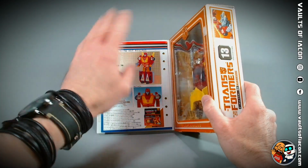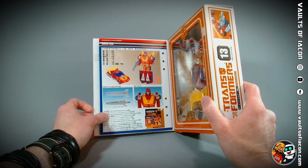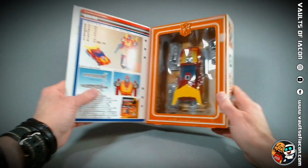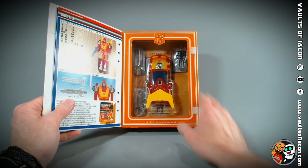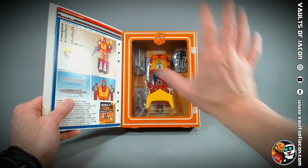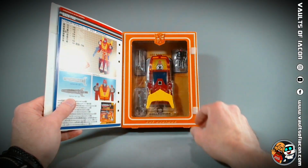This is the... Well, I'll get to that, because I'm going to give you a bit of an info dump when we get Hot Rod out of the box. Because now we can see... There we go. Look at that. I just love how that's presented. I do like these box-style collections. I love the way that they're presented.